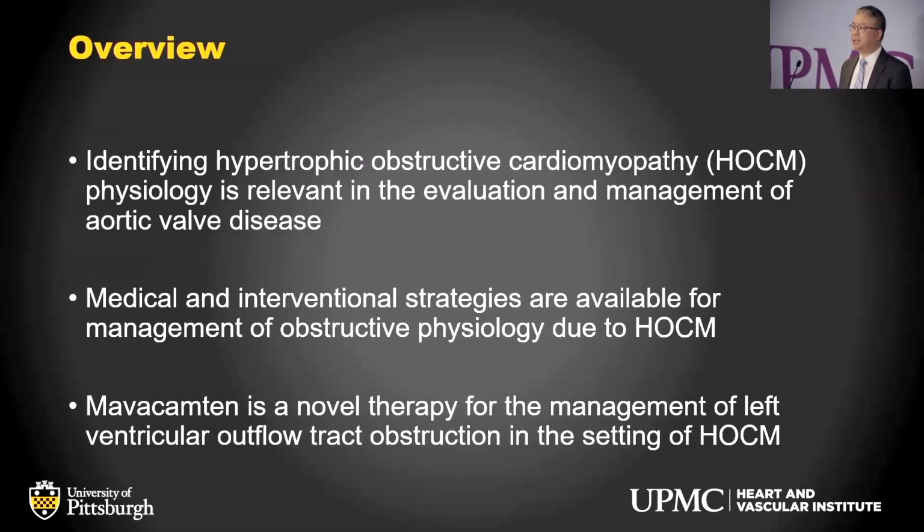So I'd like to posit that identifying a hypertrophic cardiomyopathy phenotype, the physiology of LVOT obstruction, may be relevant in certain instances in aortic and even mitral valve disease. Should obstruction occur either before or after such procedures, there's a variety of treatment options. And then finally, I'd like to touch briefly upon the state of the art in HOCM, which is novel myosin inhibitor therapy for the treatment of LVOT obstruction.